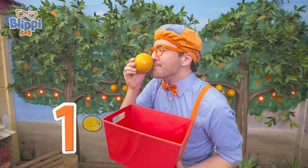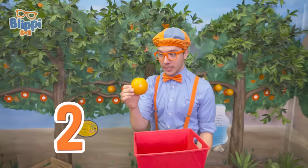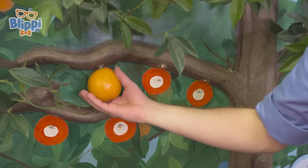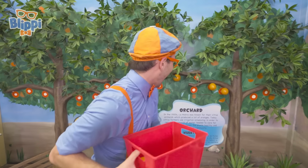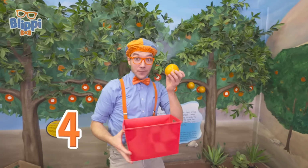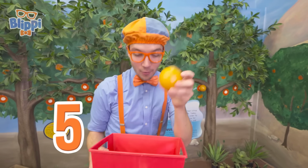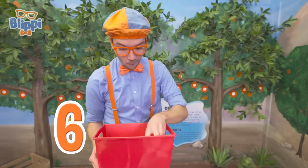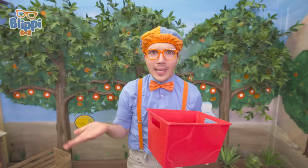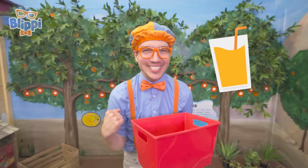One orange. Two oranges. Three oranges. Four oranges. Five oranges. And 6 oranges. Whoa, maybe we can eat these oranges later or make some tasty orange juice for breakfast.